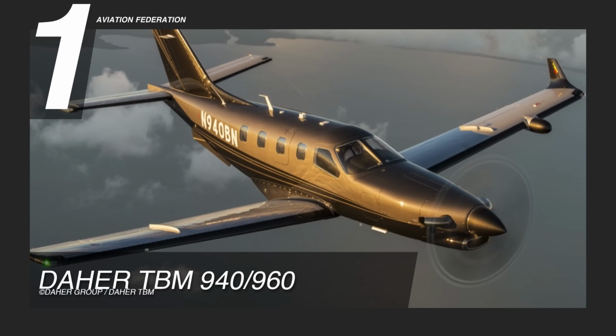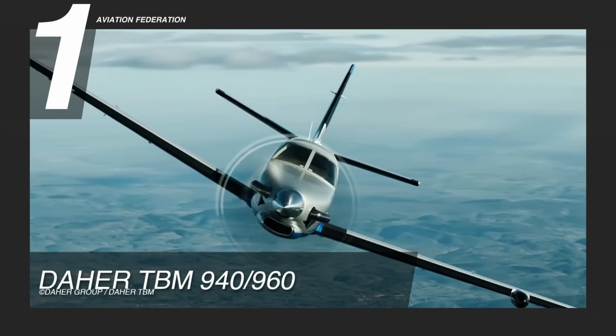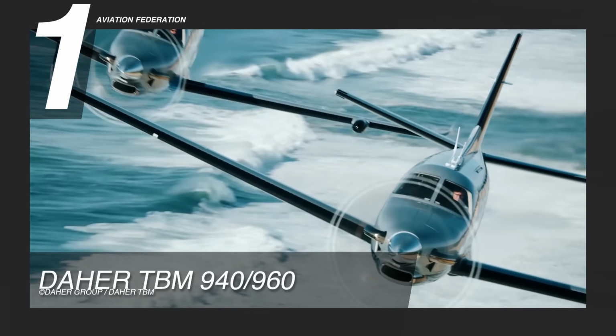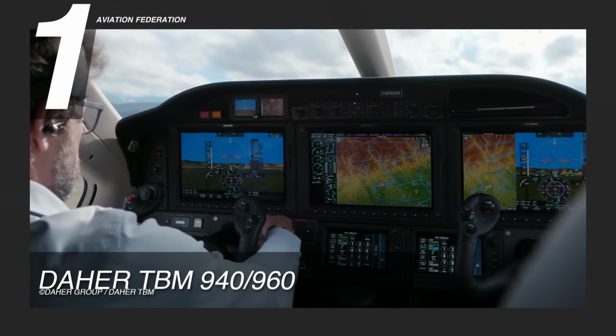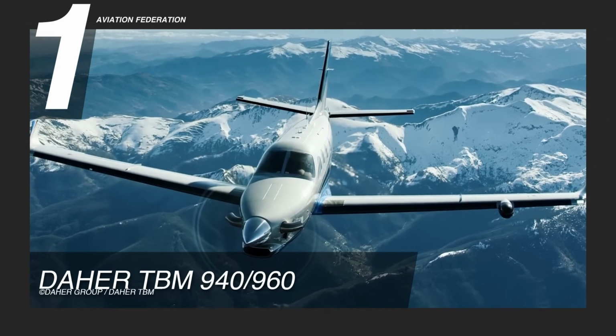Lastly, at number 1, we have the Dassault TBM 960. This model is an improvement on the popular TBM 930 and 940, with features that make it easier to fly, safer, and more comfortable than the old versions.